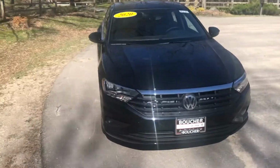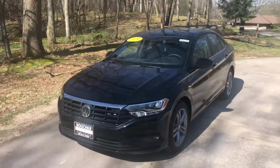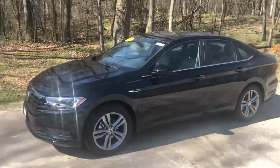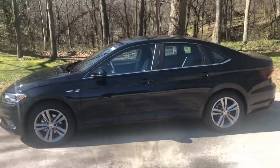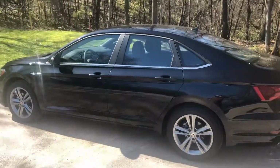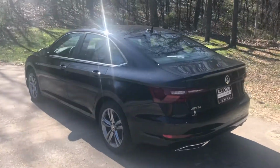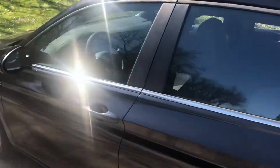Just wanted to give you a daylight view to be able to see another vehicle that is currently in stock that is available for purchase even today, with it being the last day of the month, taking advantage of the 0% for 72 months up to, and first payment delayed up to 6 months while it is available. But this is the black Jetta R-Line. This has the two-tone interior to it as well, so a little bit of a higher end look there.